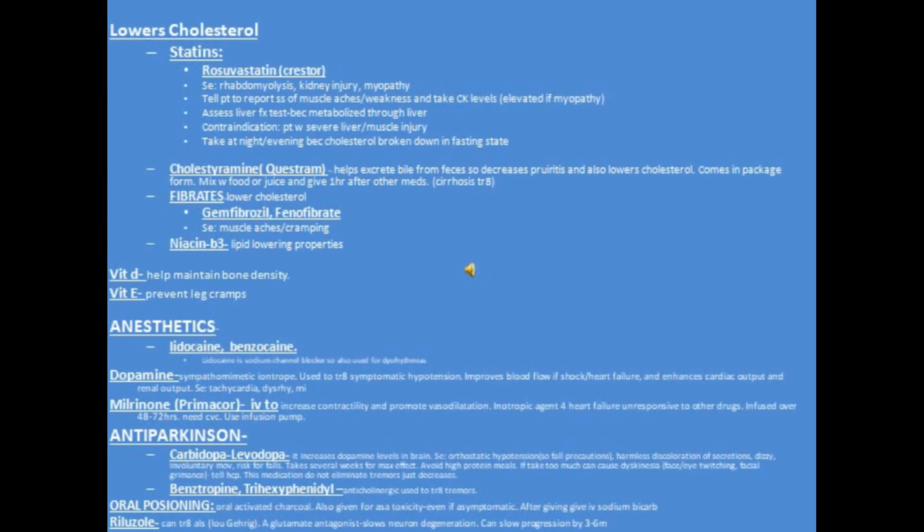Some other types of medications that help to lower cholesterol are cholestyramine, which has the word cholesterol in it. The way it works is it helps excrete bile through the feces, so it decreases cholesterol. Another cholesterol medication class is fibrates, which include gemfibrozil and fenofibrate, and another is niacin, which is vitamin B3.